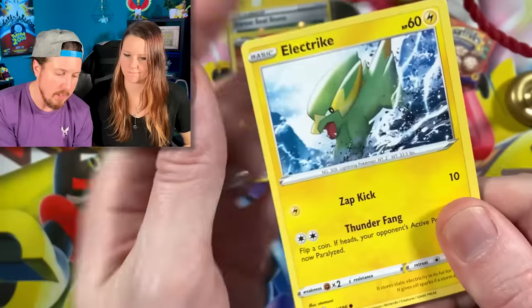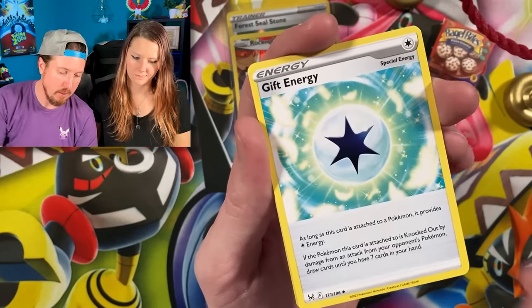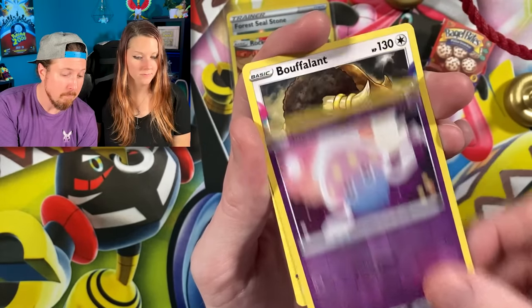It's good. We got ourselves Makuhita going into a Phantom, Basculin, Inkay. No Malamars. Energy! Put that over there. Here's a gift for you. Thank you. All right. Lampet, we got ourselves Inkay. And?